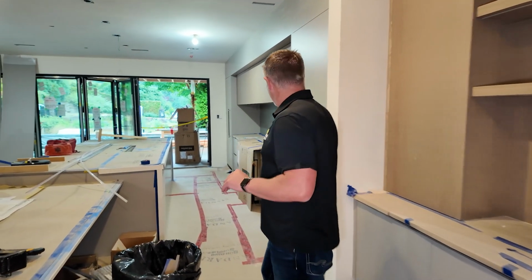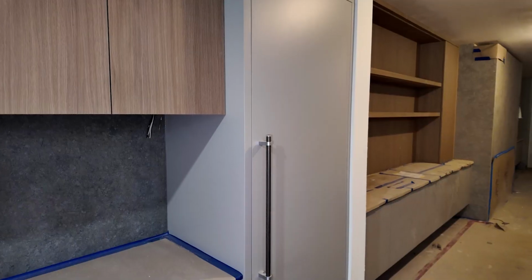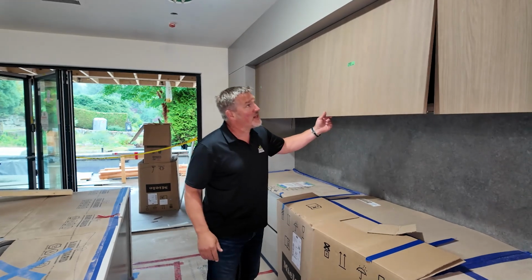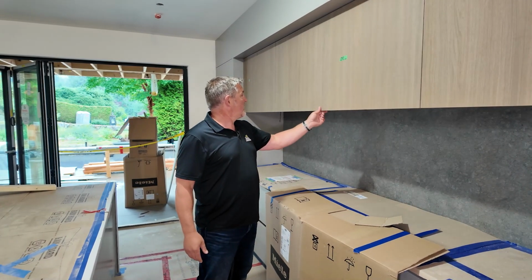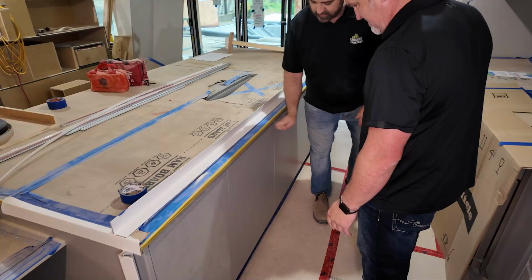Coming through here, we've got upper cabinets in here now. We've got fridge doors in, so this is all looking amazing. There's a hood fan behind here, and this opens up, and that gives you the access to the hood fan. But that's mostly just supposed to stay down. But that's what it looks like.